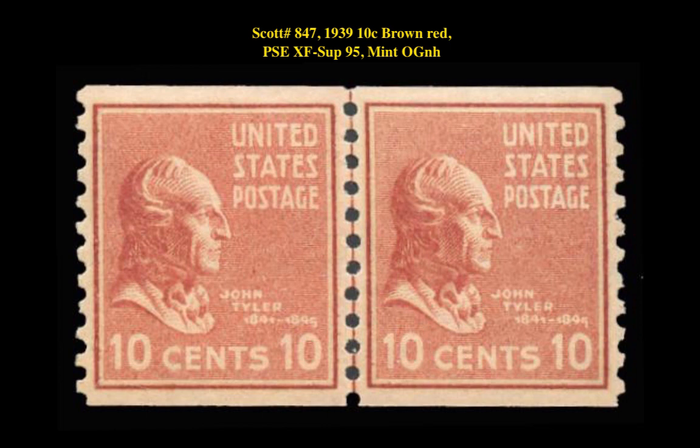Our first stamp is a 1939 10-cent brown red PSE XF Superb 95 Mint Original Gum Never Hinged. This Presidential Series issue is currently listed at $125.